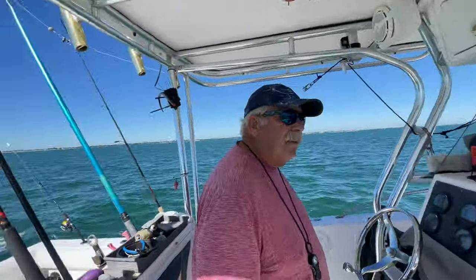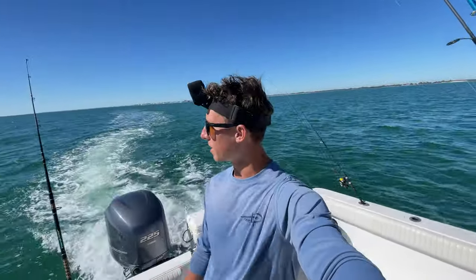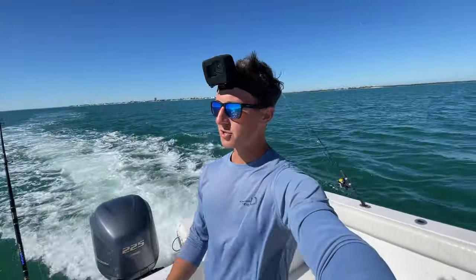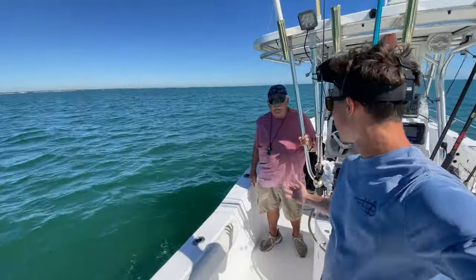Now today, we're only about, fish on. Oh, actually, never mind. So currently we're almost a mile offshore of Key Colony Beach, right next to Marathon in the Florida Keys. Our goal for today is just to catch whatever bites. Ron's got a spot in the middle of Hawk's Channel. And what do we catch out there, Ron?